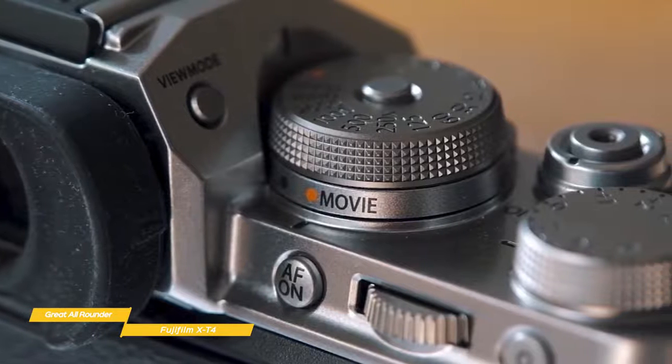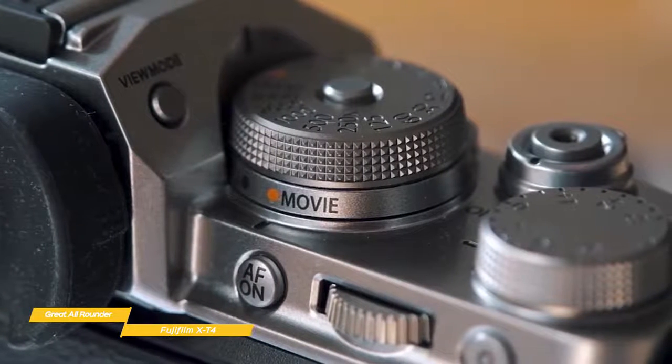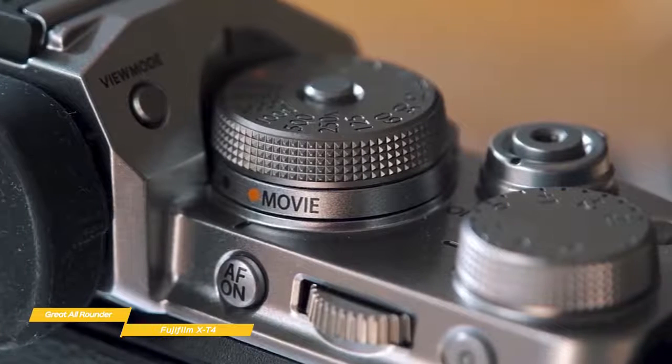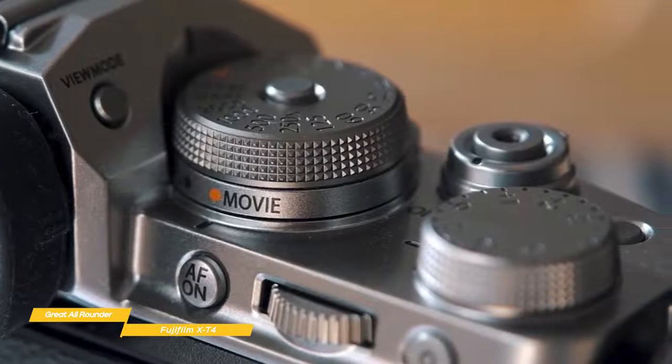The shutter and ISO dials can be locked, each with a button that engages or disengages with a click. Plus, there's plenty of other buttons too, most of which can be customized. You won't find a record button for video. Instead, the camera has a dedicated movie mode, accessible via the still movie switch.